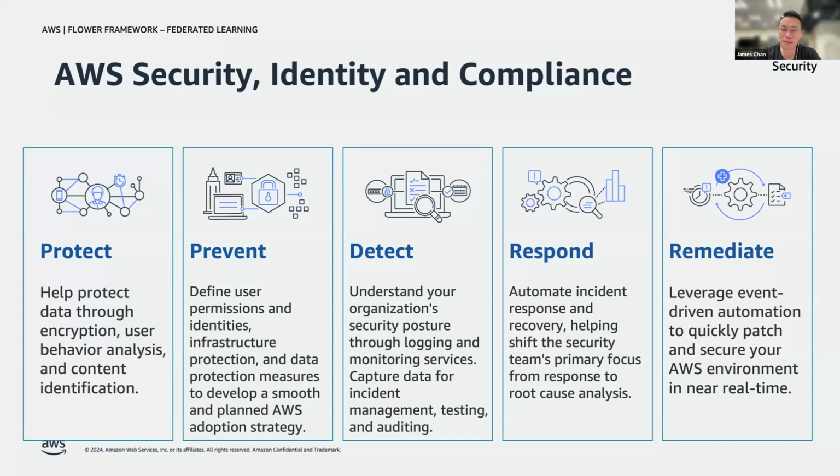We automate incident response and recovery processes, allowing your security team to focus on root cause analysis rather than routine tasks. And finally, we emphasize remediation. Our event-driven automation enables you to quickly patch and secure your AWS environment, in near real time, to minimize potential damage from a security breach.